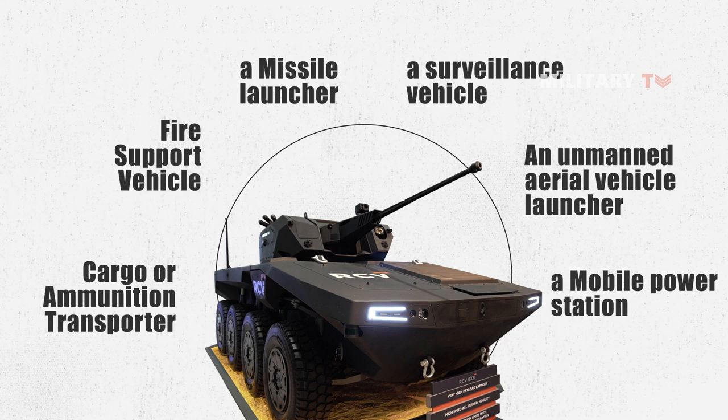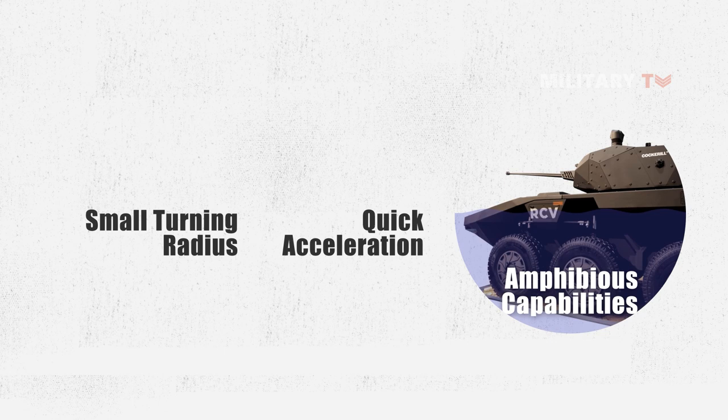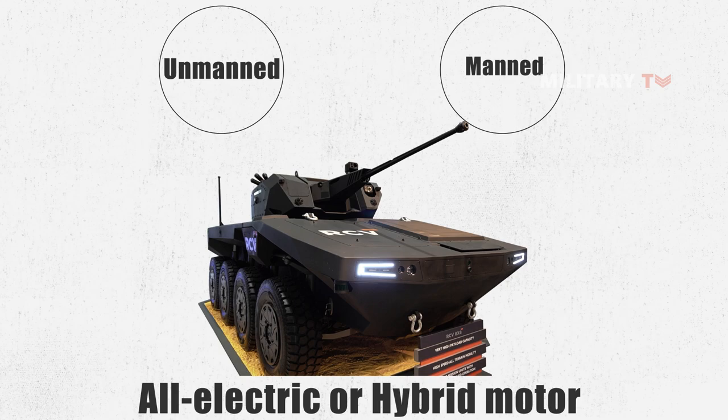Overall, an 8-wheeled RCV possesses amphibious capabilities, quick acceleration, a small turning radius, and a low profile that makes it ideal for stealth operations. This high-performance vehicle can be customized for either manned or unmanned operation, and it can be powered by an all-electric or hybrid motor. As a result, the RCV is equipped to handle any tactical challenge.